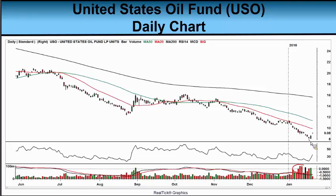And please keep in mind, we do not know. This volume here tells us a lot of people are interested. There's buyers coming in. Of course, there are also sellers as it was coming down. And we can watch the USO on a daily basis or weekly, whatever you do, and say that at the moment anyway, the SPY, S&P 500, the indexes, and oil prices are correlated as to direction.